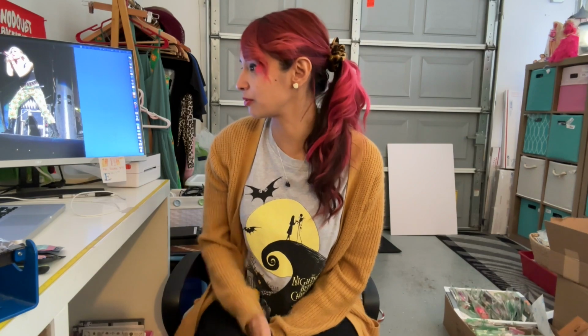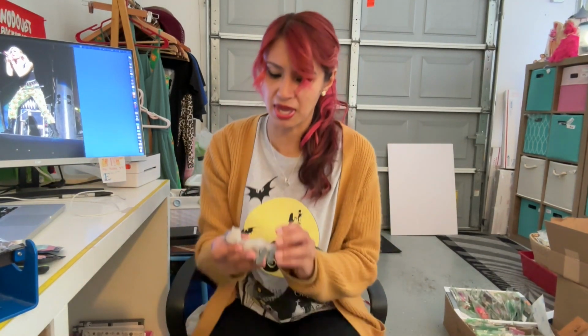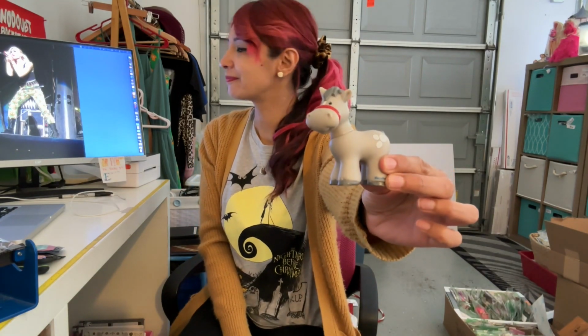My name is Sabrina. I thrift to resell on eBay, Poshmark, and Mercari, and today I have a ship with me video. And then I thought it would be fun to show you how I store all my inventory for my Barbie clothes. All right, so the first item that sold is this Little People horse.